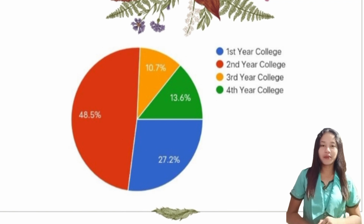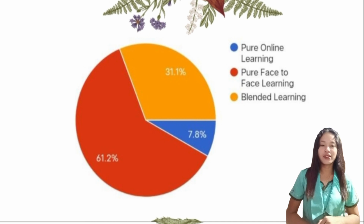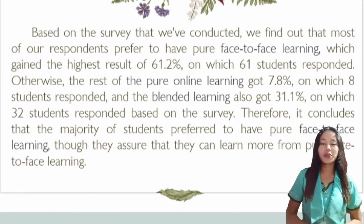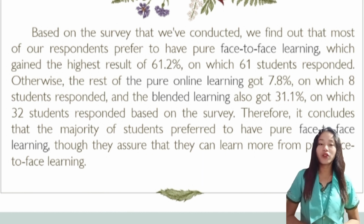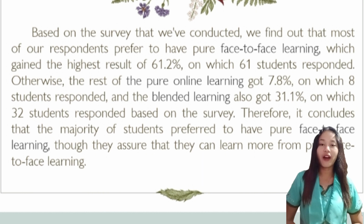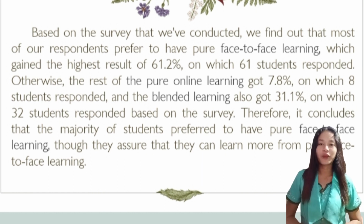So we have different pie graphs that show the result of our survey. Based on the survey that we conducted, we found out that most of our respondents prefer pure face-to-face learning, which gained the highest result of 61.2%, in which 61 students responded. Otherwise, pure online learning got 7.8%, in which 8 students responded, and blended learning got 31.1%, in which 32 students responded. Therefore, it concludes that the majority of the students preferred pure face-to-face learning, as they assure that they can learn more from it.